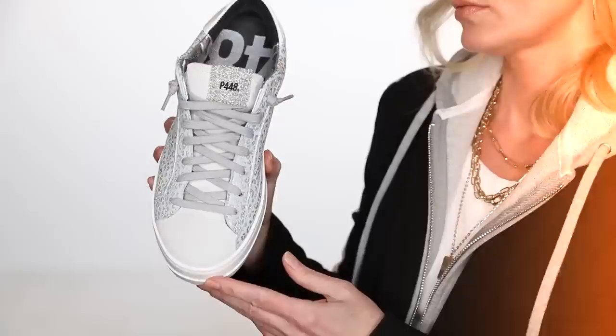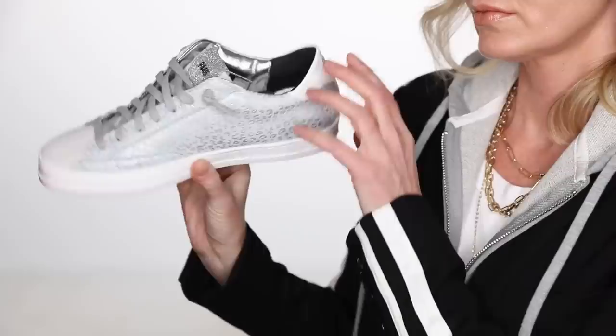leopard print. I love the color of these. I love how neutral it is, but it still has a pop. They're just a really cool pair of sneakers. But you could just go the route of like basic white. There's no problem there. You can always do that.